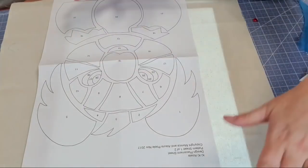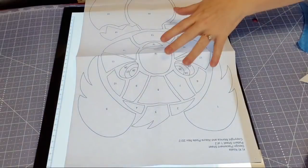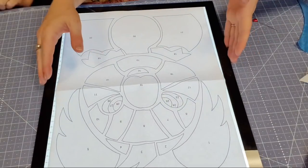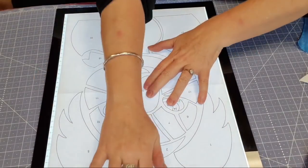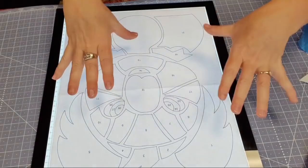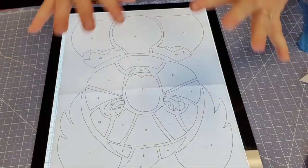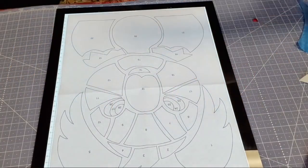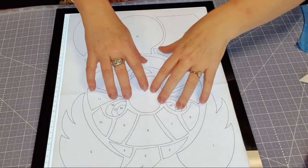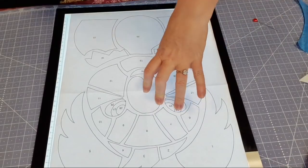I have a light board just under here and you can see that that's just lit up behind it. So what I do is I just move my background fabric and I grab my light board and I just smooth out the pattern. So this is the pattern layout sheet. The other one actually has applique shapes written on it and this is the layout sheet. So I usually use some washi tape or something along those lines to stick it down. And I'll just grab some.